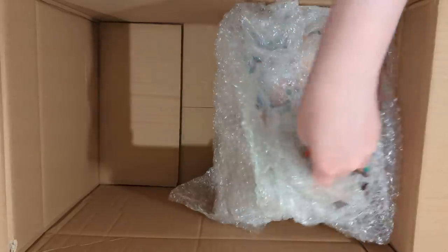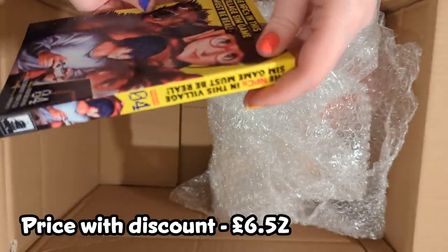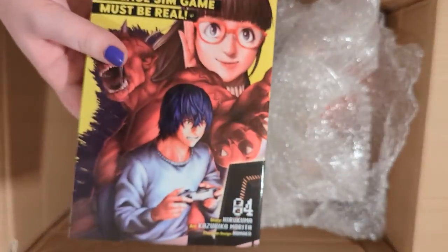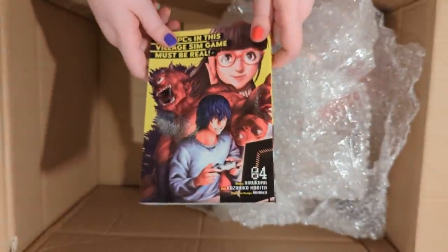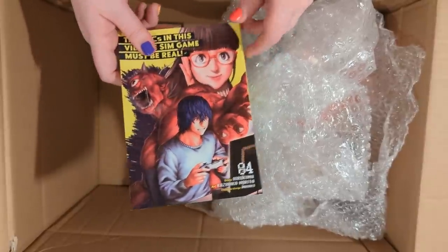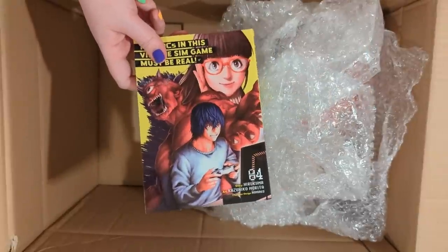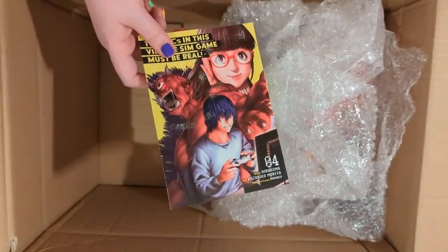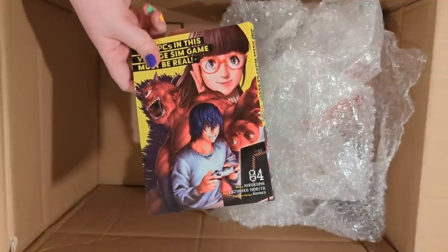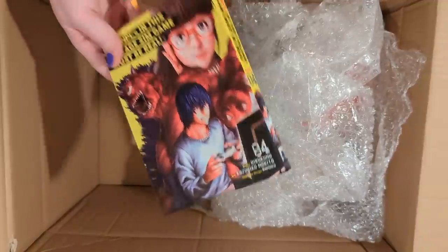Next we'll do this one, which I saw on the camera, which is The NPCs in this Village Sim Game Must Be Real 4. This one's weird. This guy's playing this game and is acting as God to this village and is looking after them, but it all feels a little too real. But because he's actually throwing himself into it and caring for these villagers, it's turning him into a better person. So I kind of like it, but it's weird.